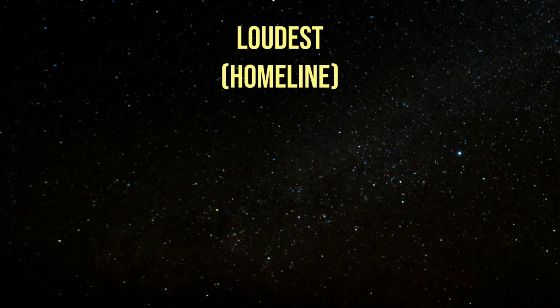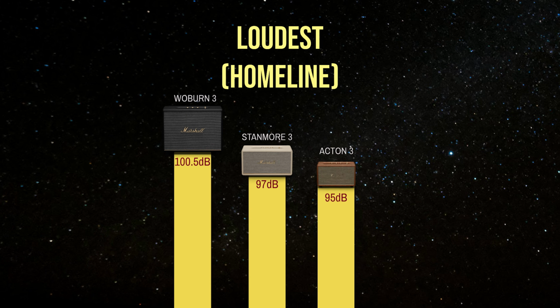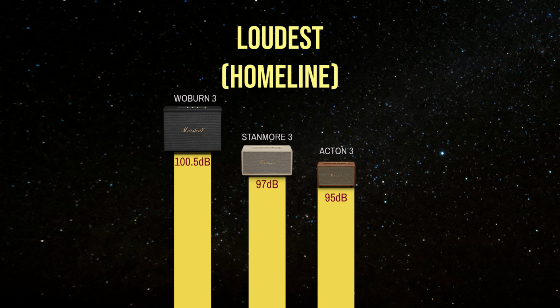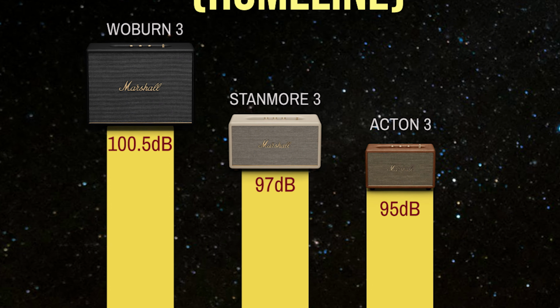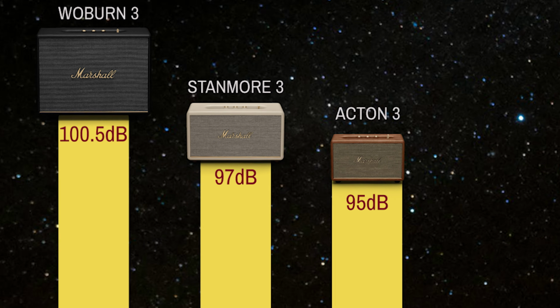Now, in terms of home speakers, the loudest is, of course, the Woburn III. And then way down there at 97 decibels is the Stanmore III, and then just a few decibels down is the Acton III. To me, the Acton III and the Stanmore sound about the same.